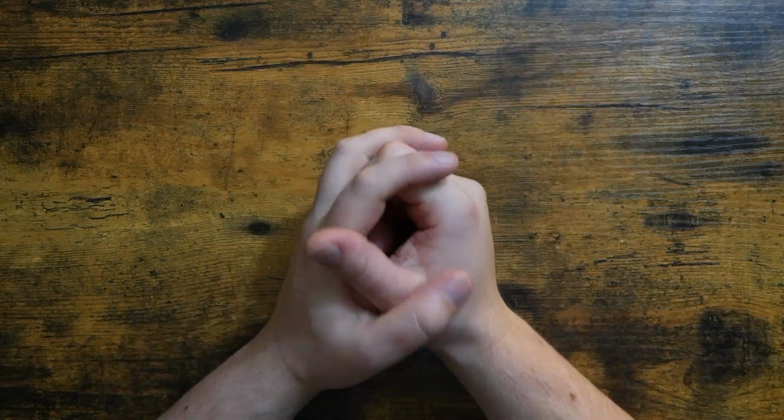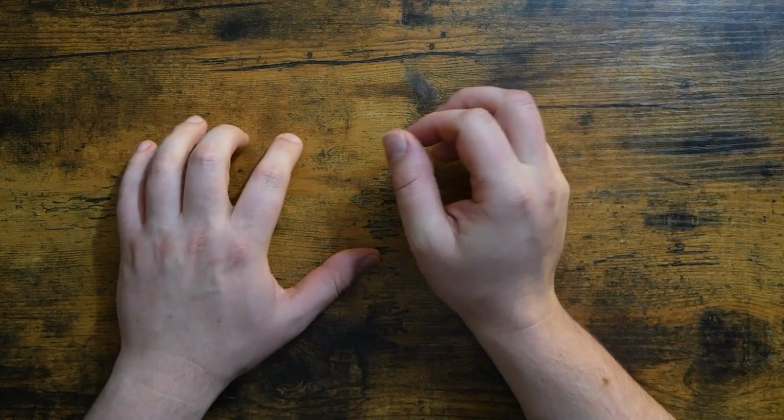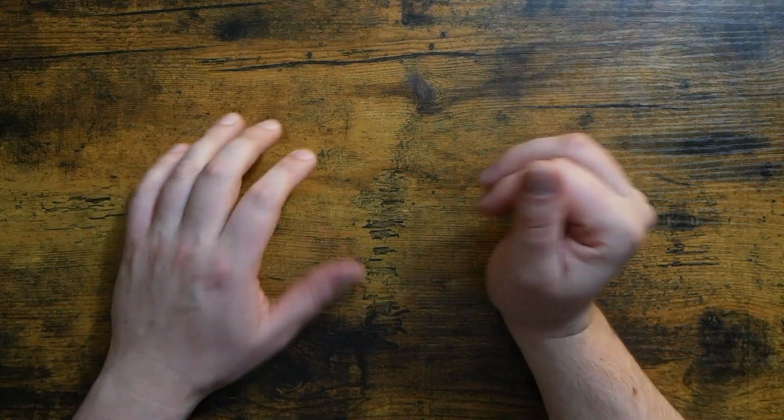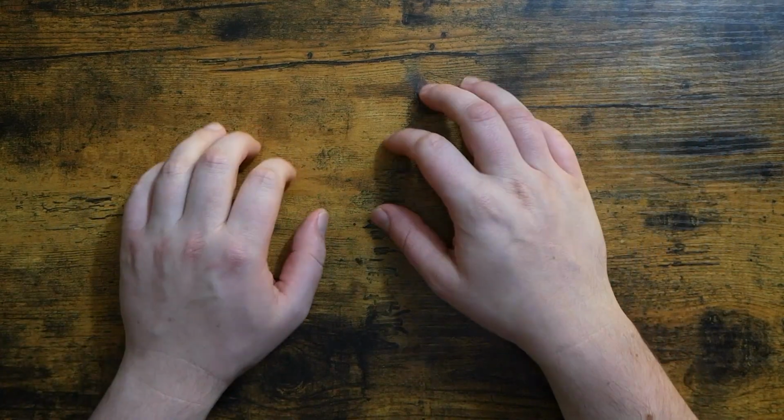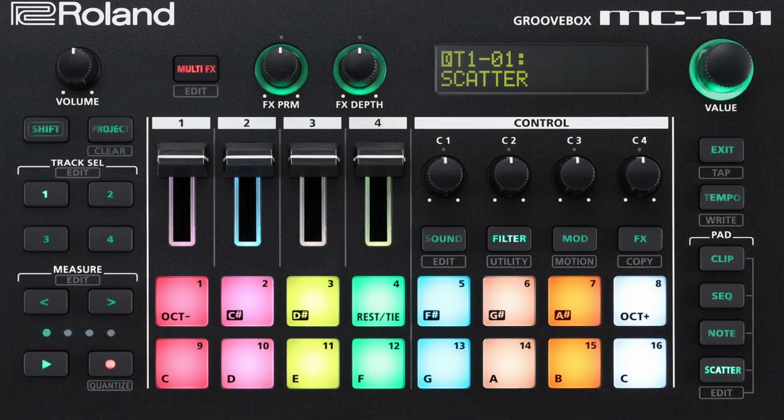Next up, it's another Roland product. It's the MC101. Now, this little groove box is a couple years old at this point. I'm definitely late to the party in wanting to use it. Well, I've wanted to use it for a while, but I just didn't find the time last year. It is a 4-track groove box, but there's a bunch of workarounds for that.